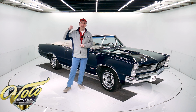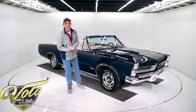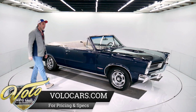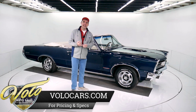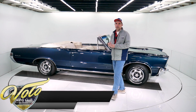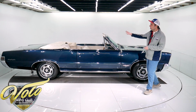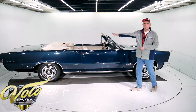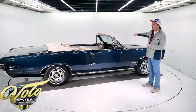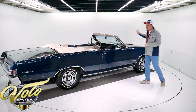Right now, tops down, it's a tri-power under the hood, a 4-speed between the seats. Let's go for a spin. This is a Pontiac historical, documented, real 1965 GTO 4-speed car. It came from the factory this color. It used to be a black interior. They upgraded it to a white. They also upgraded it to a tri-power. It's original 4-barrel car. But it's got the ride and handling, the quick ratio steering.